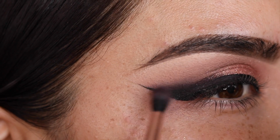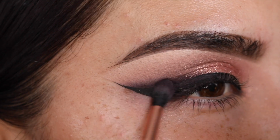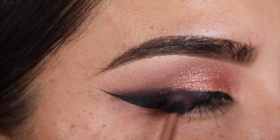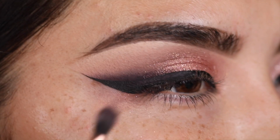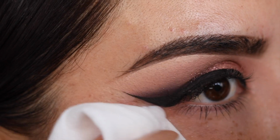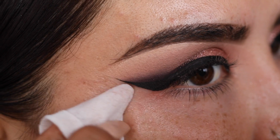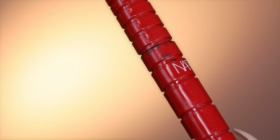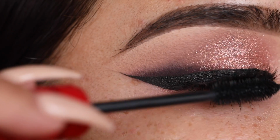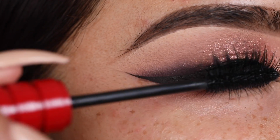So now I'm going in with a very small blending brush, and I'm just going to start blending out the eyeshadow still into the eyeliner, but it's a lot easier to do it with the blending brush, especially when it's very small like this. I'm going to go back in with that wipe one more time, and then following the same cleanup technique I did with the eyeliner. I'm going to go in next with the NARS Climax mascara. And what I like to do is just really make sure I roll it right at the root and pull up.